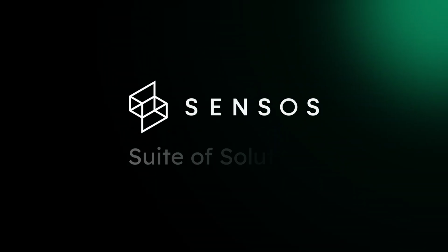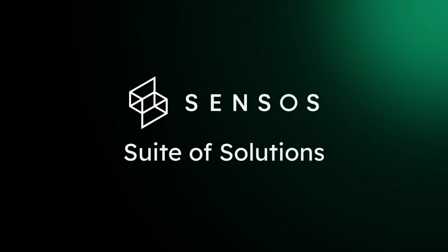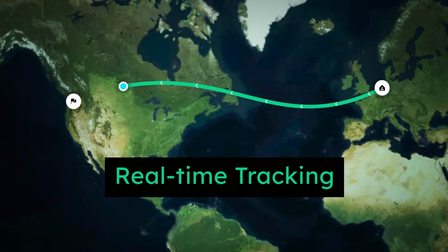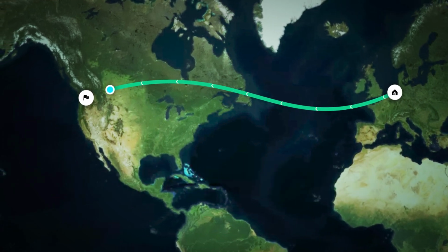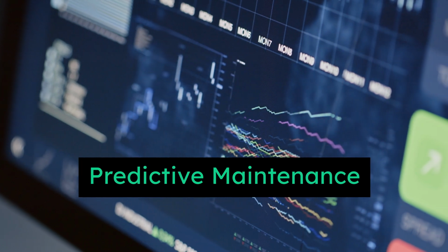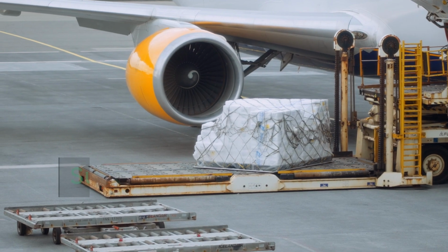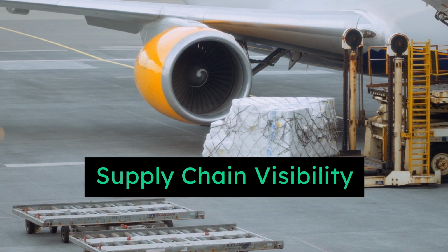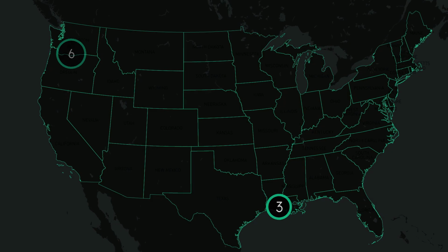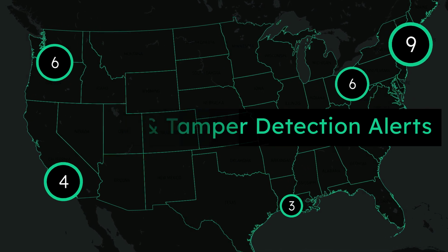Sensos offers a suite of solutions tailored to address exactly those unique challenges. Real-time tracking and monitoring the location and condition of aircraft equipment and ULDs. Use data analytics to identify potential maintenance issues and optimize maintenance schedules. Gain end-to-end visibility into the movement of parts and equipment, reducing the risks of delays and disruptions. Ensure the security of valuable assets with tamper detection and location alerts.